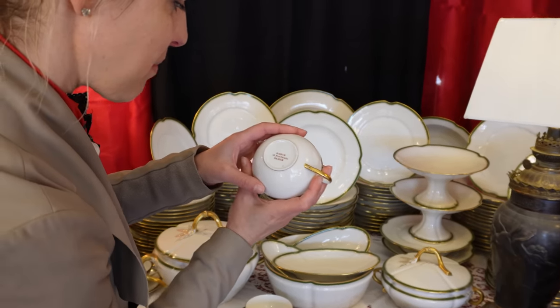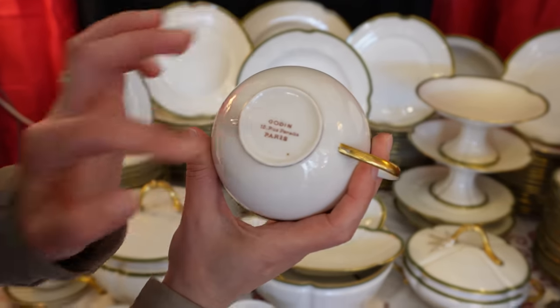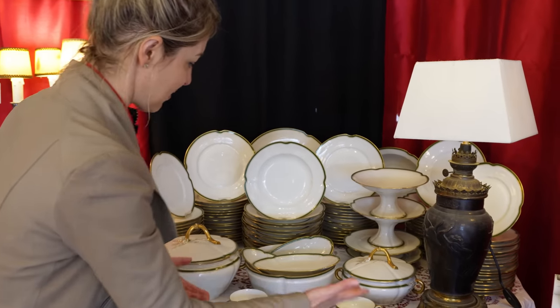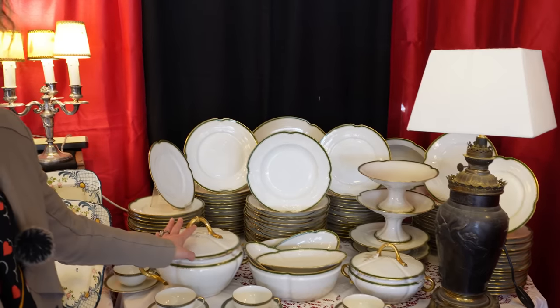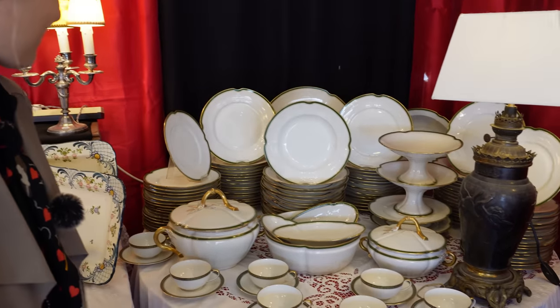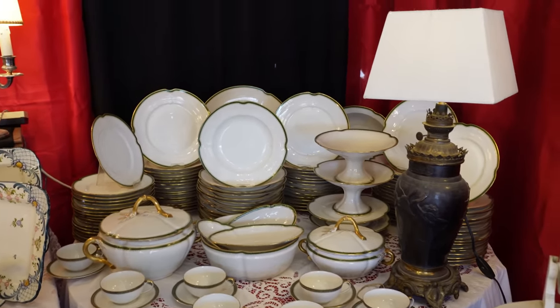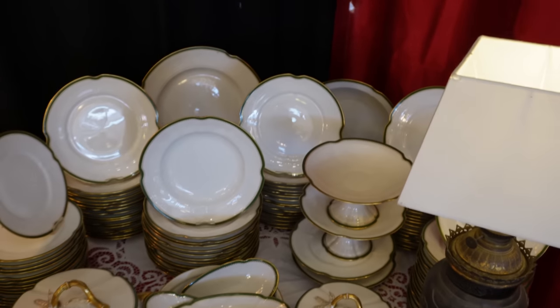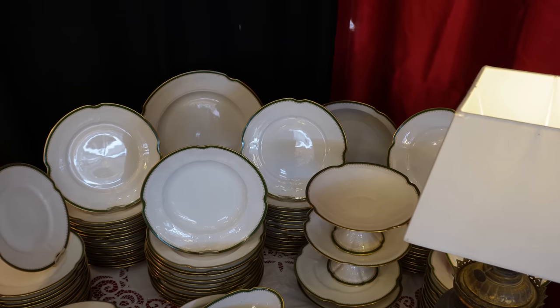And Gaudin, 15 rue Paradis, Paris, a palace in Paris, and they had their own service made. And this one is 1,700 euros. Looks fairly big service, though. It is a big service. But in perspective, all those are stacks of plates at the back there, aren't they? It is a beautiful service.